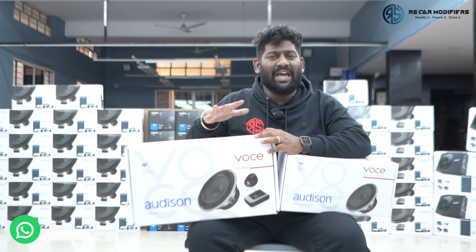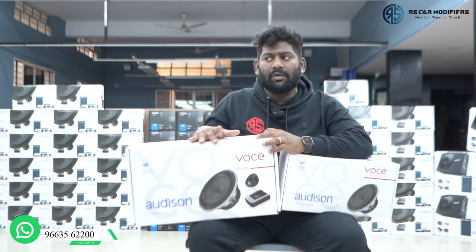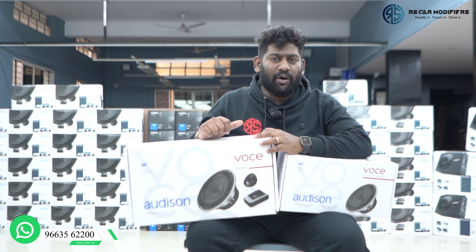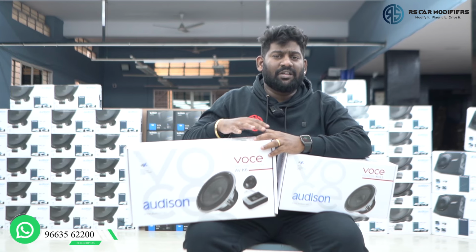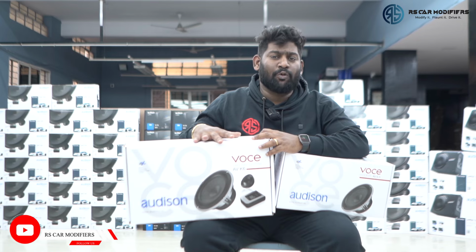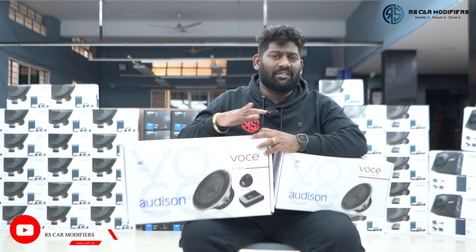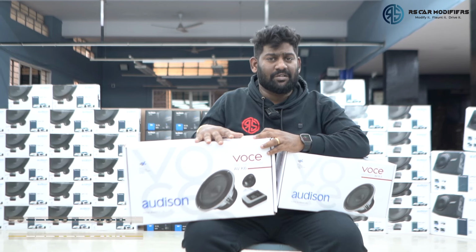You will get a very high clarity and very high quality output from these kind of speakers. These kind of speakers can be run by an amplifier, which is the SR43 as well. These come at an MRP of 50,000 and 30,000 rupees for the component as well as the coaxial.